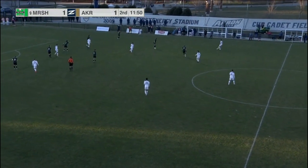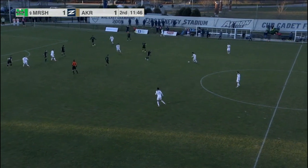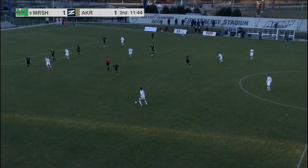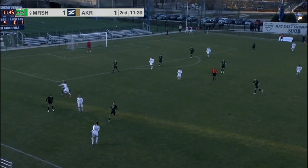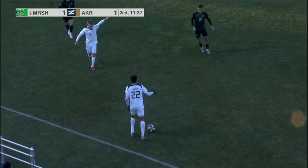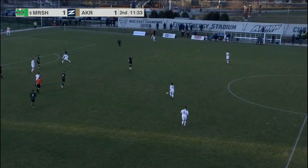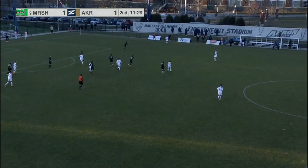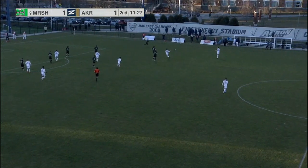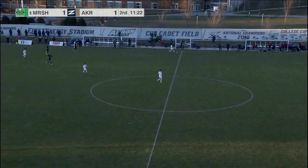Byros, that's Strachan. Sobey was trying to connect with Hernandez, and now they'll try to widen the field out a little bit. Byros. Trying to play it out wide, and it'll be knocked back near midfield.